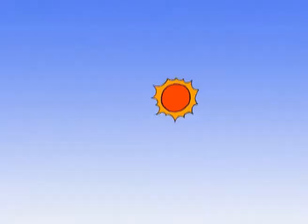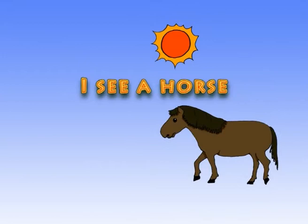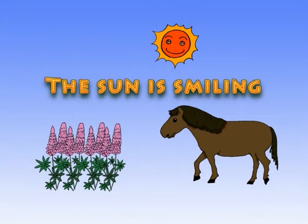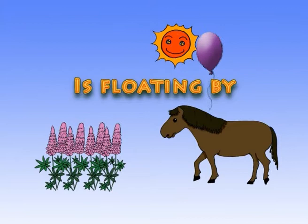It's a sunny day. The sky is blue. I see a horse. And lupins too. The sun is smiling. Up in the sky. A purple balloon is floating by.